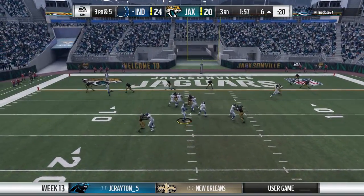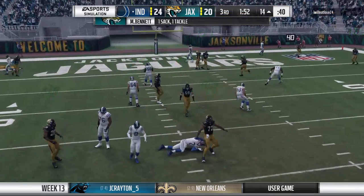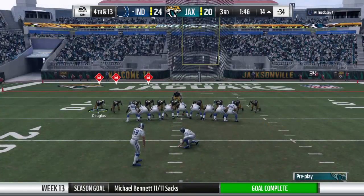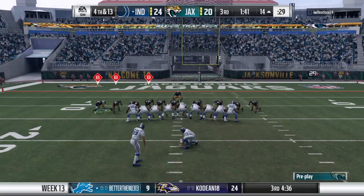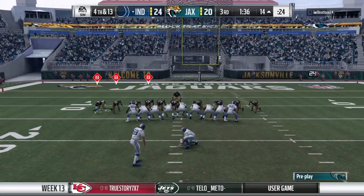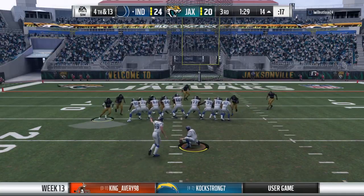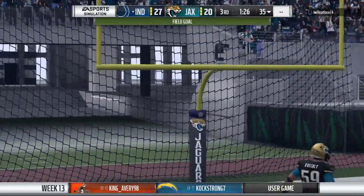Kaiser now. And they're going to get him. They bring him down to the sack back at the 16-yard line. Michael Bannon in there to drop him for his 11th sack of the year. And Gano's kick is right through.